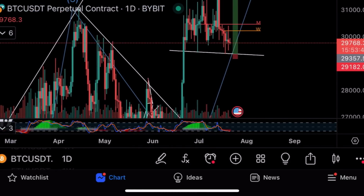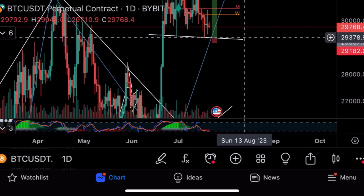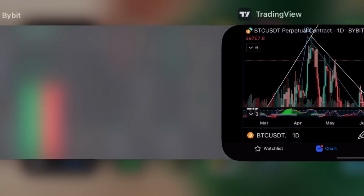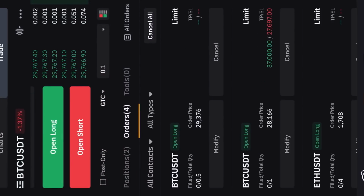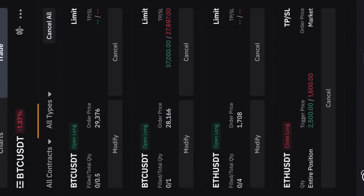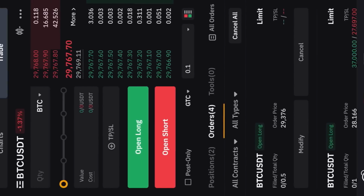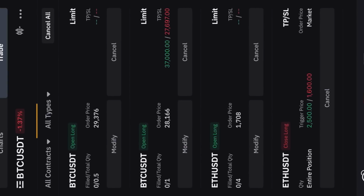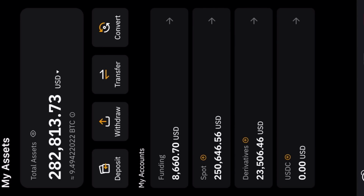We can add more here and then put a tight stop loss in case it breaks down here. But I've already got an order set to add more Bitcoin and Ethereum. I've got another order to buy half a Bitcoin at 29,300, which is very close, one Bitcoin at 28,000, and Ethereum at 1,700. In this account, I have 282,000.